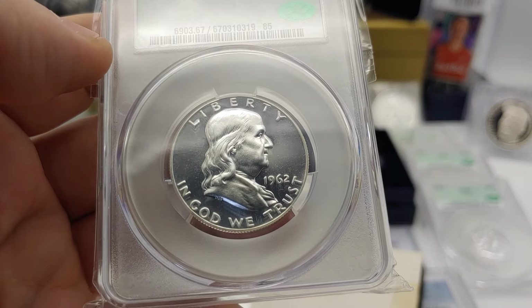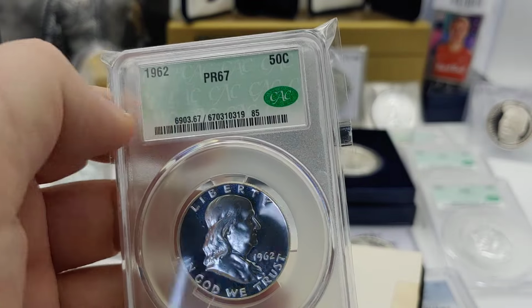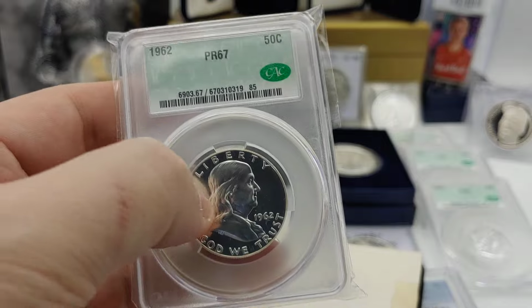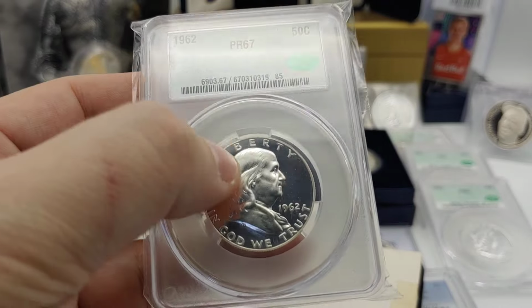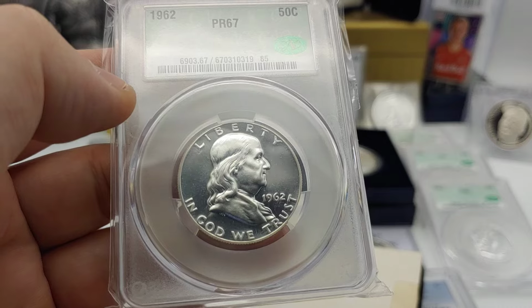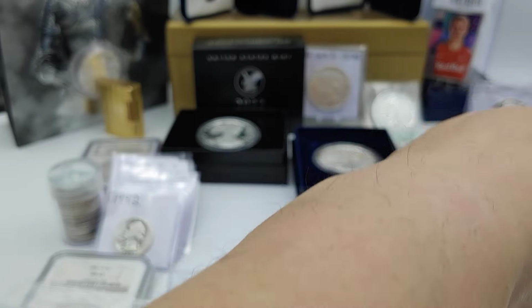Like this by far is at least a Cameo coin, right? But CAC doesn't really put Cameo or DCAM on it. And this is super low population, like 19. So if you find stuff like this, pick it up, but only pick it up if it has a smoking looking coin inside.